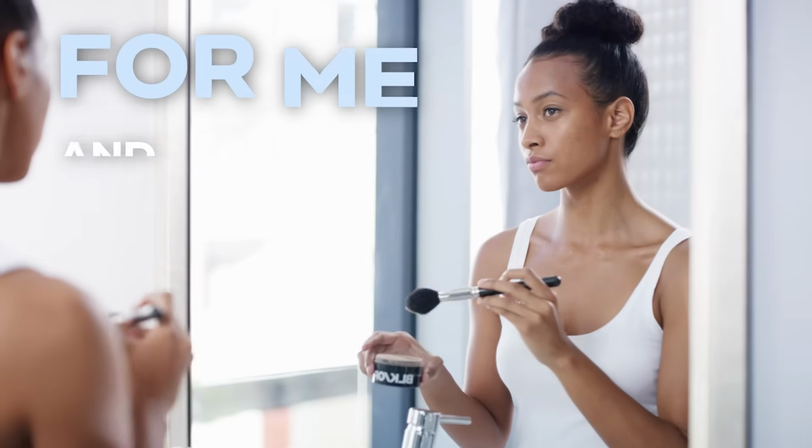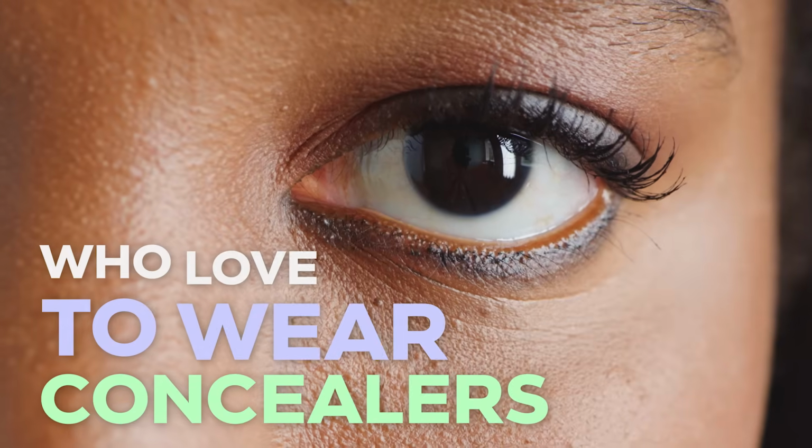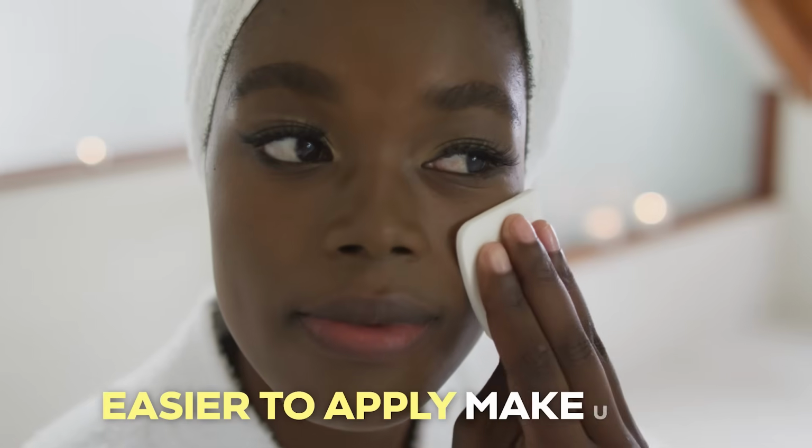And so I decided that I was going to change the situation for me and my global skin of color family who love to wear makeup, who love to wear concealers, but actually the formulators who are making the concealers made them for when our skin was younger and plumper and juicier and just easier to apply makeup to. So let's dive right in.